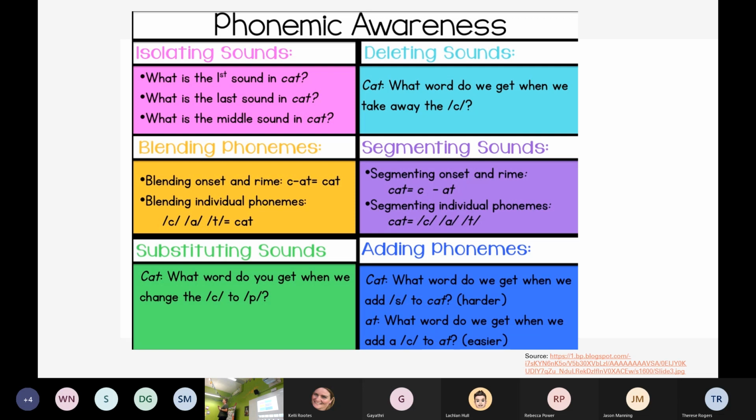We do things like blending and segmenting sounds. Blending sounds is that ability that if you've got a k, an a and a t, I can push that together and that says cat. If you've got working memory challenges, you've got to hold on to three separate sounds, the k, the a and the t, and then be able to blend them together to get cat. This can be quite tricky for some of the little ones, or the older kids that do have those memory difficulties.